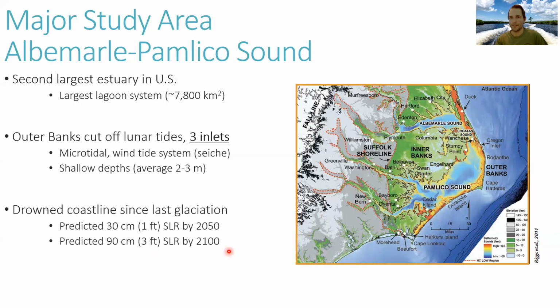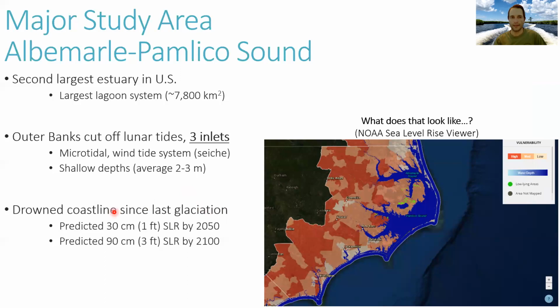And just for your reference, if we melted all the ice on both Antarctica and Greenland, that would be enough sea level rise to basically fill the coastal plain to the fall line here. So we have a lot of area in North Carolina that is susceptible to sea level rise, and we need to take this seriously and think about how soil science can be used for adaptation and mitigation strategies on the coast.